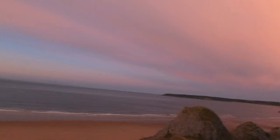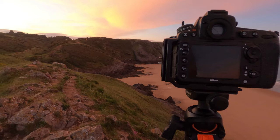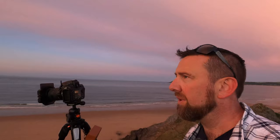So first composition, shooting this way, trying to catch a bit of colour in that sky. I mean, it's self-explanatory really, I don't need to tell you any more. Let's turn the camera on first, shall we? See what we got. So there's the shot. Like I said, nothing special. Nice bit of colour in the sky.